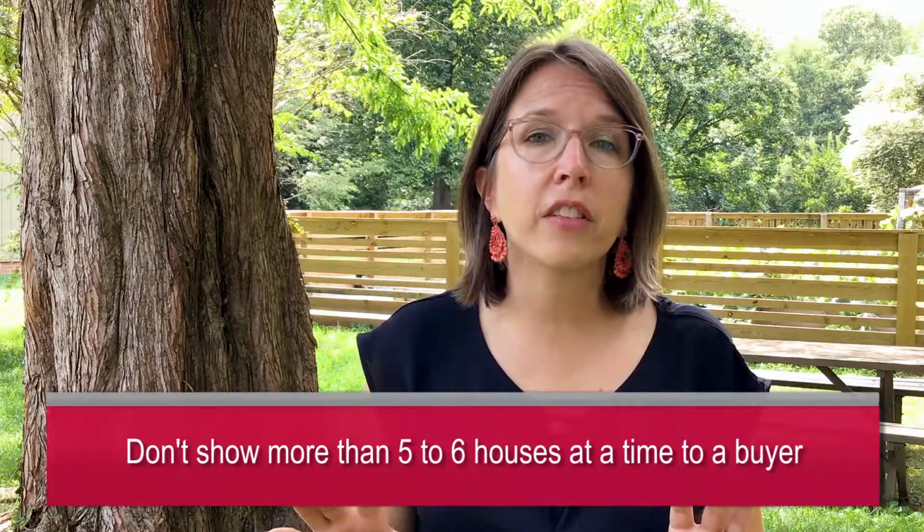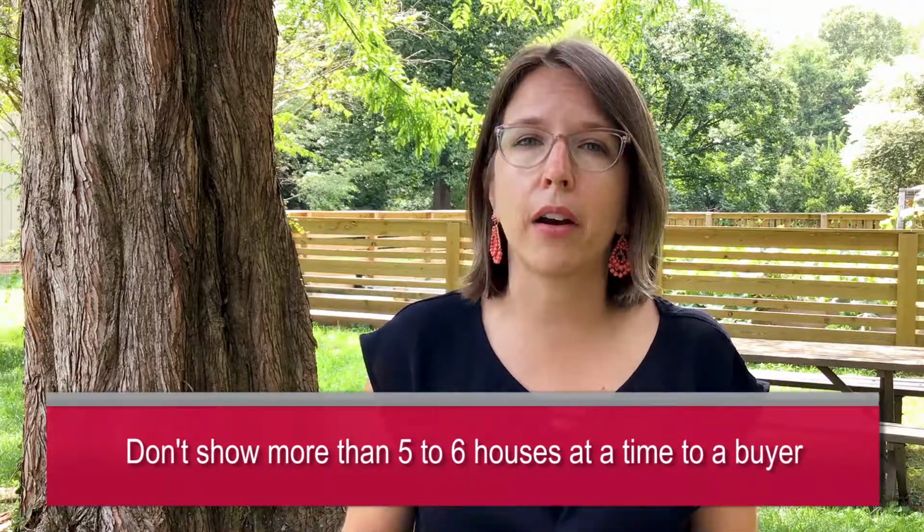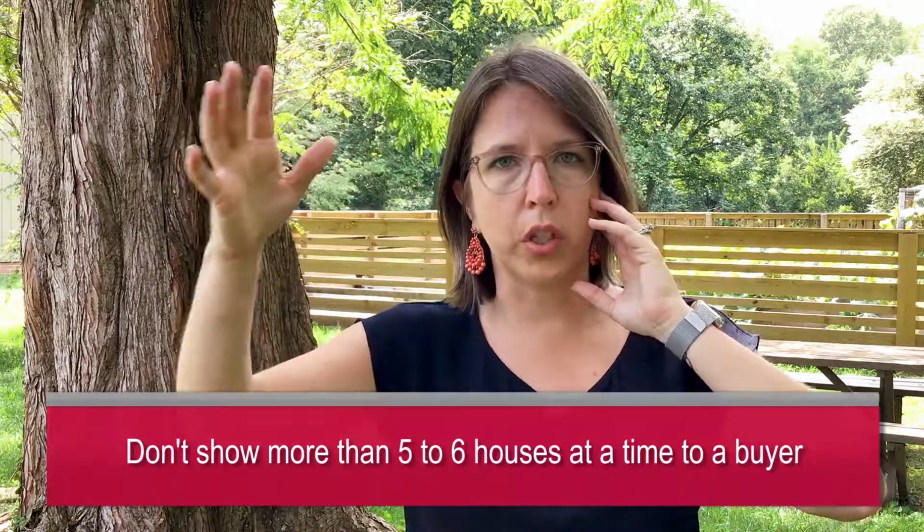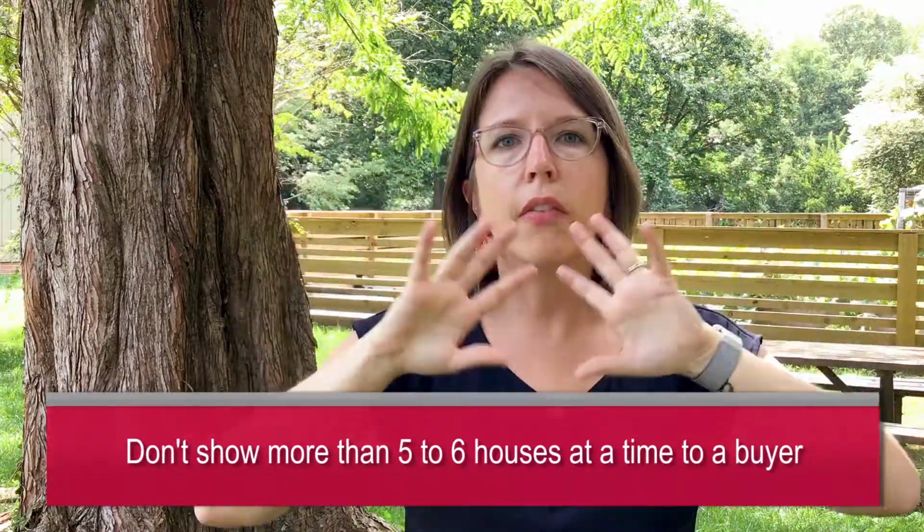Then another thing that I do when I was showing buyers all the time is when we went and saw lots of houses, and let's define lots of houses. You shouldn't show more than 5 to 6 houses at a time to any buyer. They will never be able to keep it straight. They will not remember which one was the gold house and the driveway house, and they'll just be completely lost. So don't ever show them more than 5 or 6 at one time.